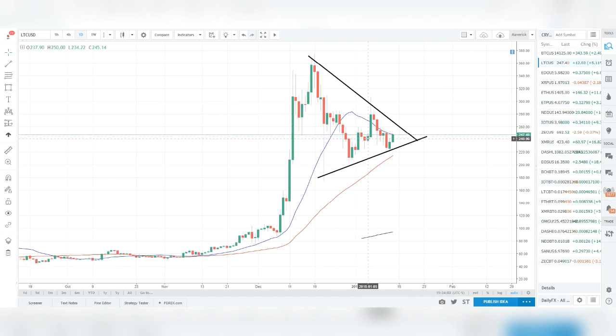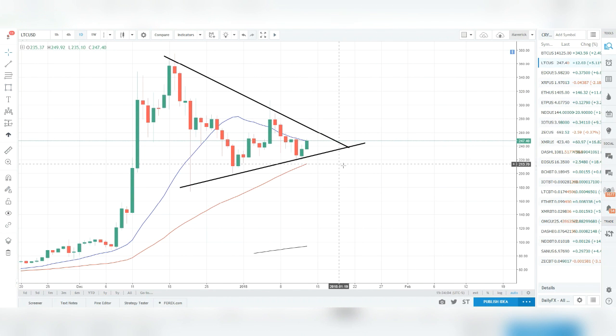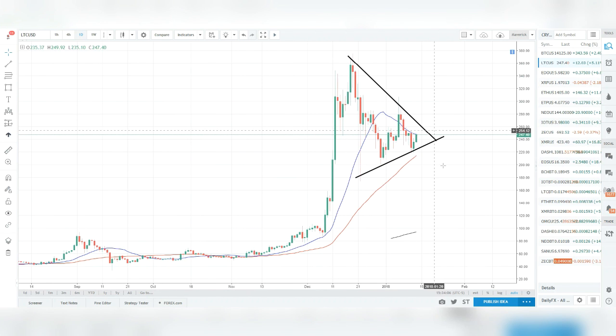This isn't what I'm looking for in cryptos, this one either. Do have a little bit of a consolidation going on. Price is starting to tighten, so a breakout could occur, but I'm not looking to trade pairs that aren't strong trending, as I already went over with you guys.